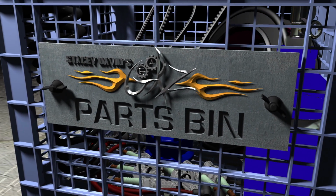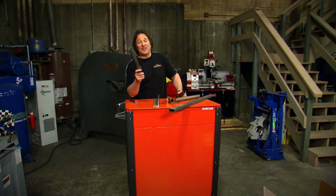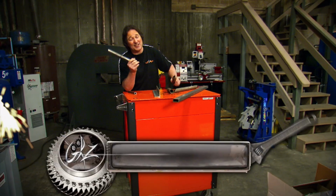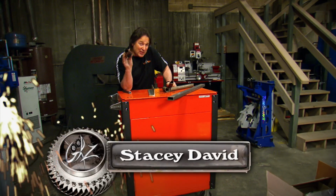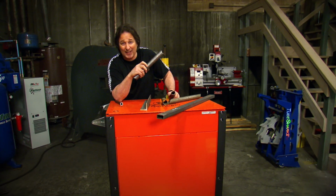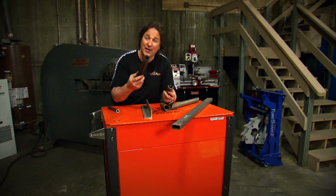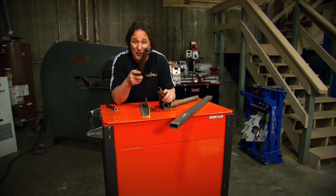And now, Parts Bin. If you're into building things with metal, you know how important it is to be able to cut this stuff, especially if you're working with tubing or angle iron or square tubing, things like that. Because generally you need to cut a fish mouth or an angle or a miter or a notch into it. And that is where a cold saw comes in.